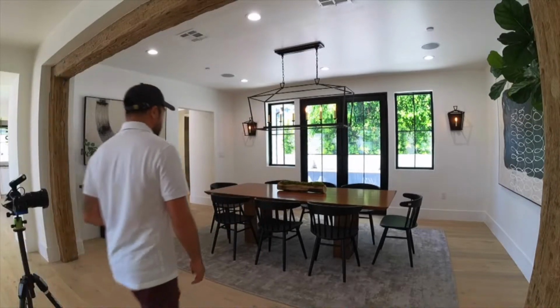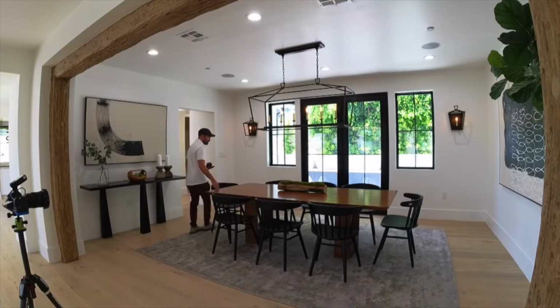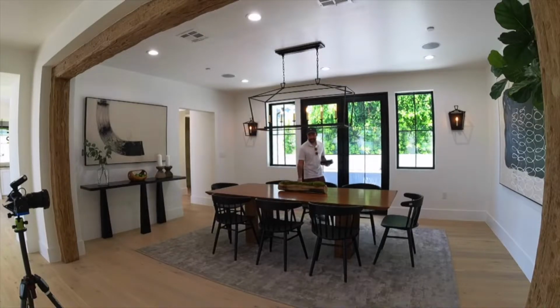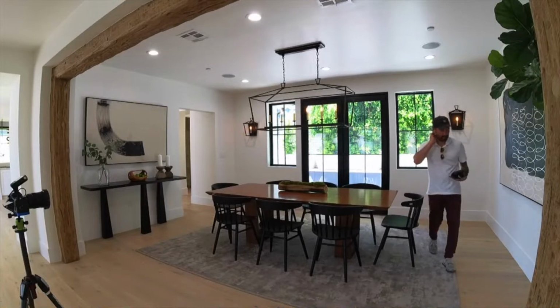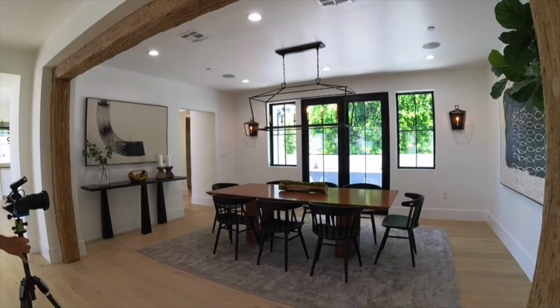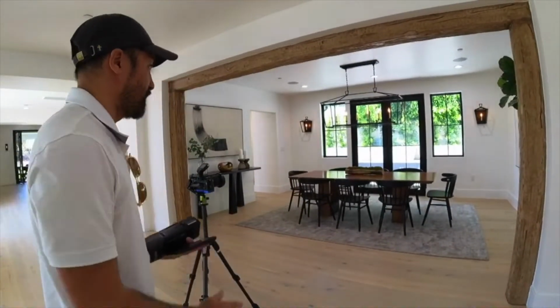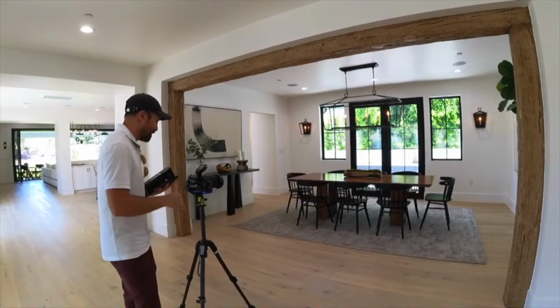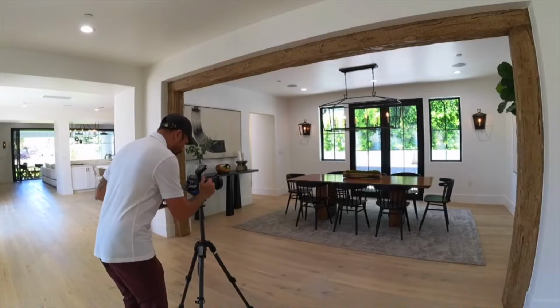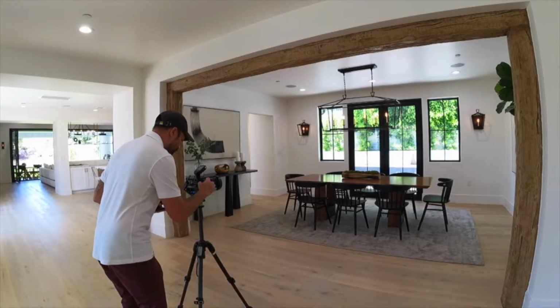Pro tip is just make sure all the chairs are all lined up nicely and equal distance to the table, to the back of the chair, and the gaps, make sure they're all equal, everything's all squared off. That makes for a good straight picture. Usually when you shoot these type of shoots, you want to make sure everything's all squared off, everything's all straight and whatnot. And the biggest thing with photography is you got to make sure your lines are straight. Your horizontal and your lines are straight.